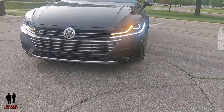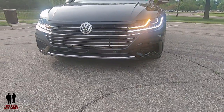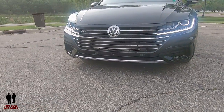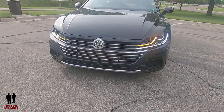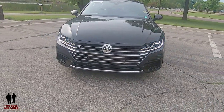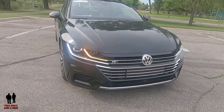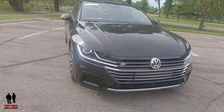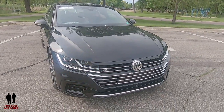That's cool. The driving lights and a blade. I like that. And this has that R-line grill, special grill with the chrome strips there. The one thing that I think is missing though is no fog lights. No fog lights down below. I do like the turn signals integrated there with the yellow. That's really cool as well. Overall, very nicely done design.